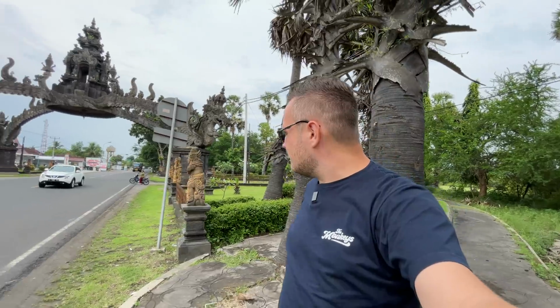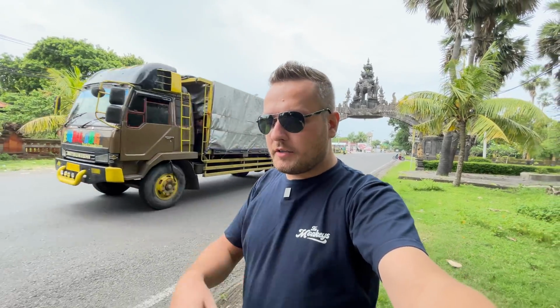And anyway, main street, quiet, white wall road, many trucks, many big buses, and that's how it looks like. You have to be very careful. I hope you enjoyed. That's how it looked.